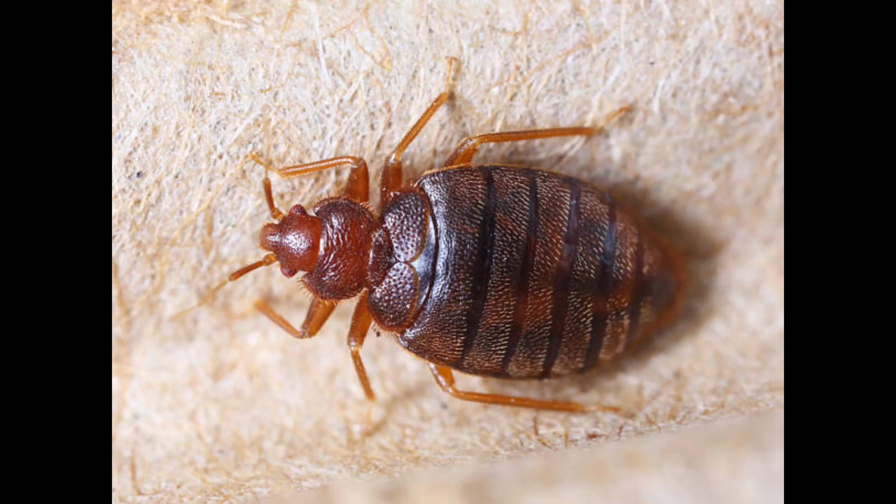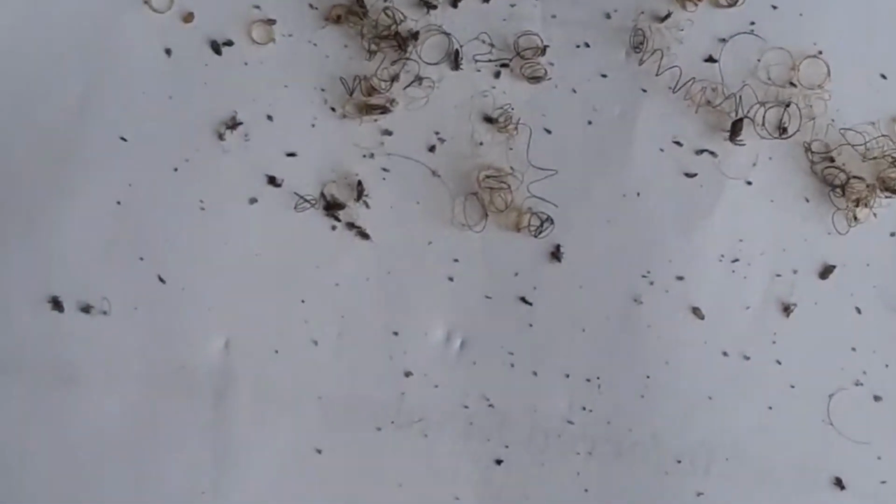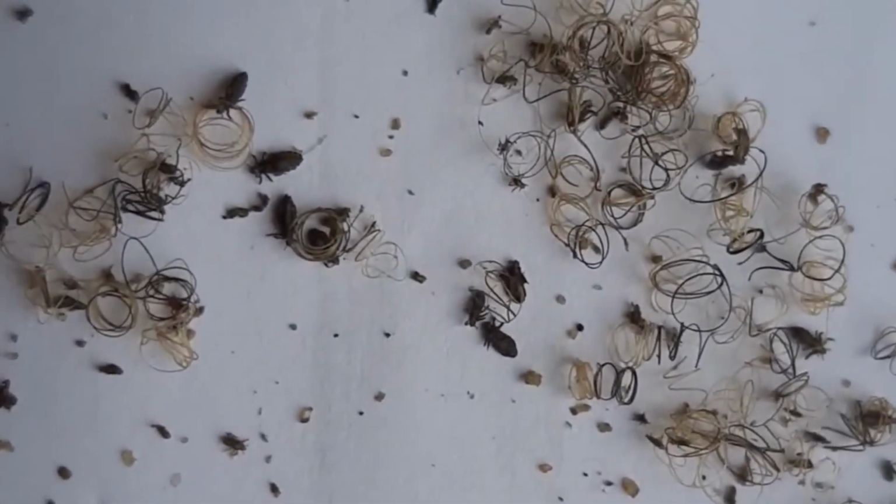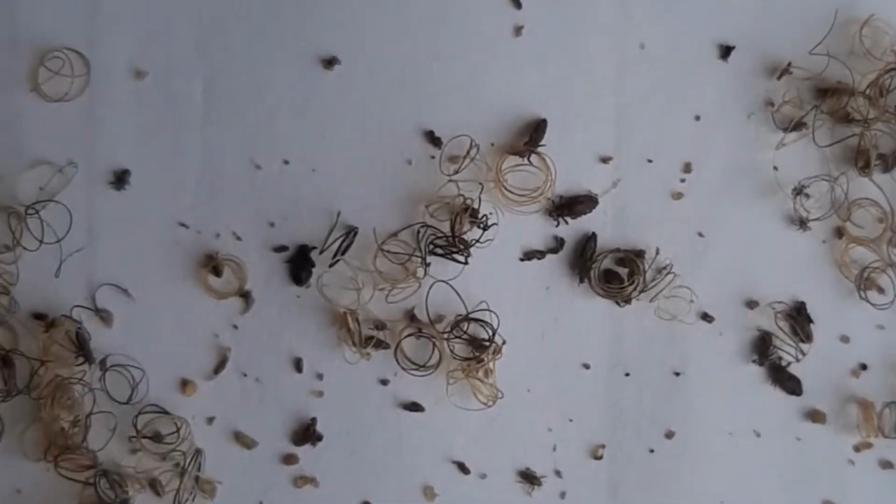So sometimes you determine it by whether your hair is very itchy, your scalp is itching you, or you notice ring-like marks on your skin. That's when you would try to differentiate whether you're having a bed bug infestation or a hair lice infestation.